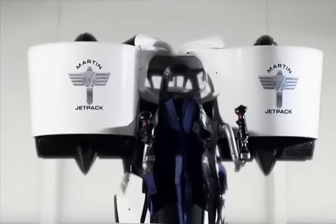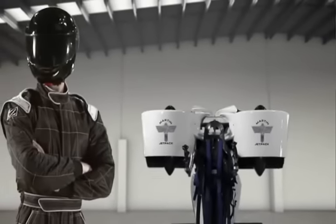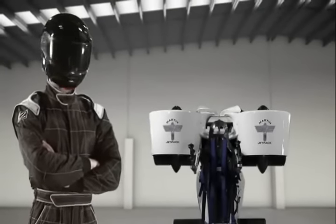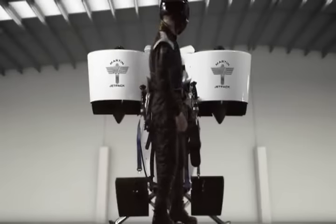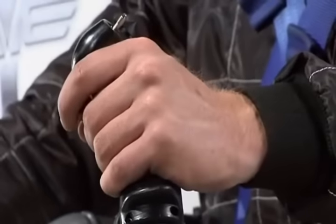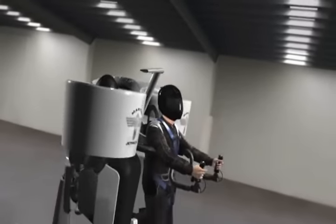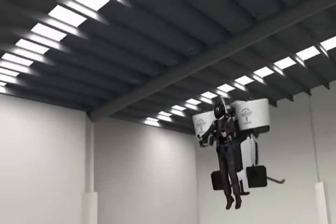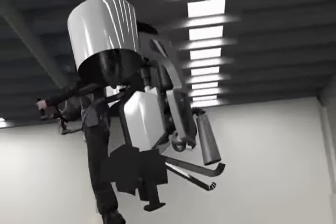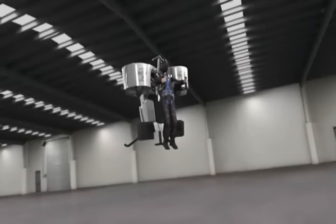This is the Martin Jetpack. It has the ability to climb at more than 5 meters a second, and it can cruise at over 100 kilometers per hour. Sounds like a lot of fun, right?